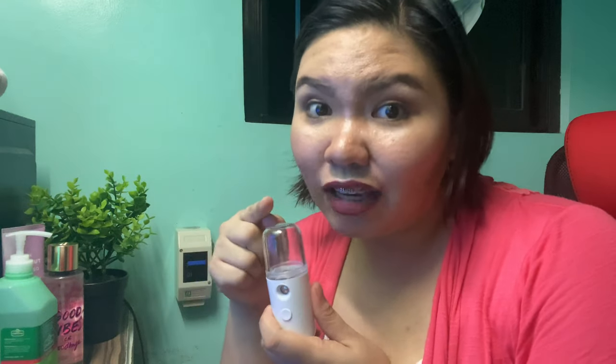So, since gagamitin natin to ngayong pandemic, eh, hindi water ang ilalagay natin. Ang ilalagay natin is alcohol, no? Kaya ready si Mami KM. Meron tayo alcohol dito. So, sabi, ito daw yung water tank. Tanggalin daw natin. Unscrew the water tank. Ayun. So, natakot naman ako. Medyo maganit lang. So, unscrew. Lagyan natin ng alcohol. Okay. So, hindi ko na kadadamihan. Okay, tapos kabit na natin siya ulit.